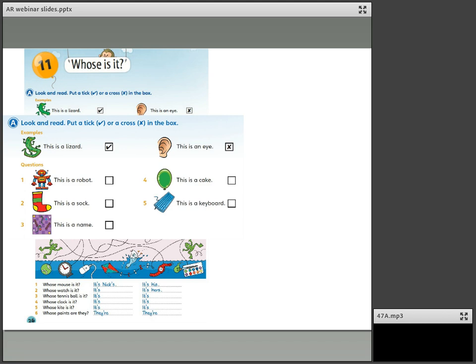And what's the problem with sentence 3? What can we see in the picture? Yes, we can see a game, a board game. And the word in the sentence is name. The first letter of this word is different. Noticing small spelling differences like these is important. One letter can change the meaning of a word completely.